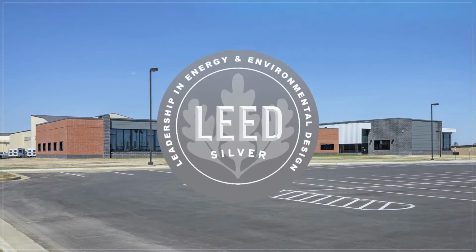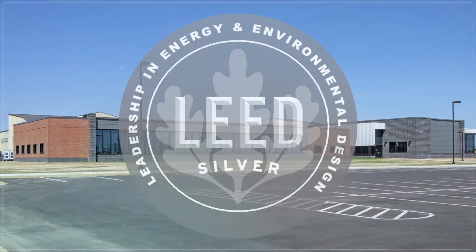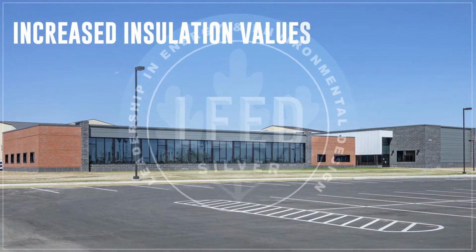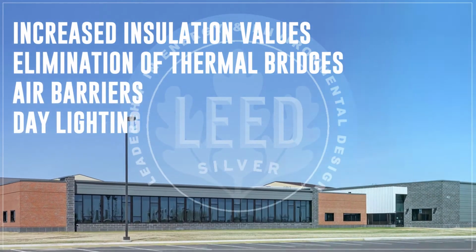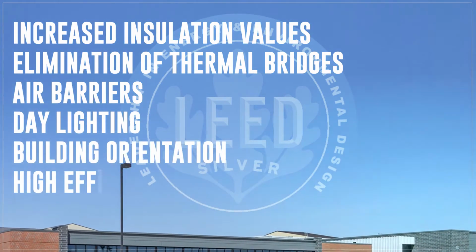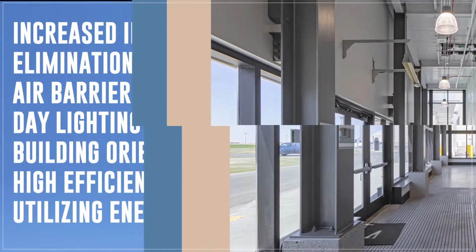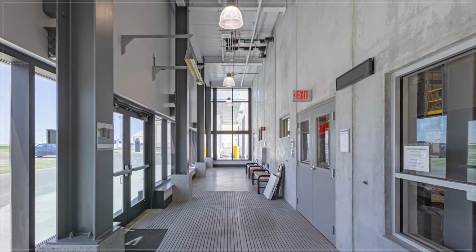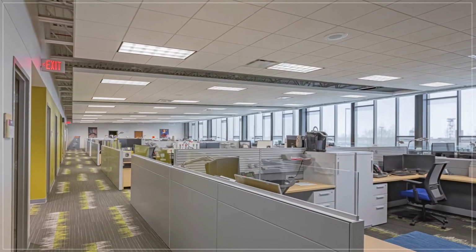The facility achieved LEED Silver certification by employing numerous strategies, including increased insulation values, elimination of thermal bridges, air barriers, daylighting, building orientation, and high-efficiency heating and cooling systems utilizing energy recovery. High-efficiency lighting systems, automated controls, and low-flow plumbing fixtures reduce energy and water demands.